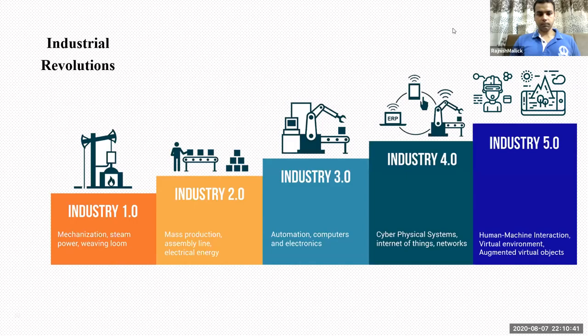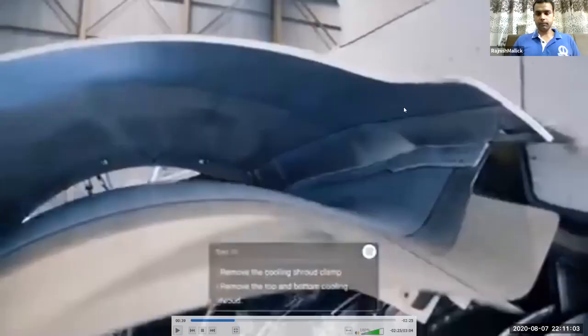The video. Is there a video there? Sorry about that. Is there a video? We can't see the video. We can only see the Industrial Revolution slide. Yeah, I think now it's visible.